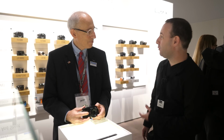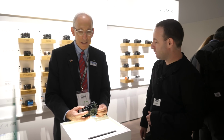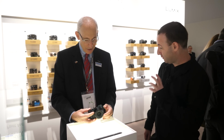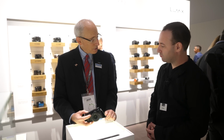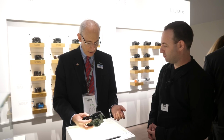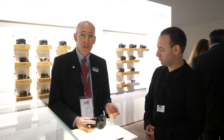I'm with Dan again from Panasonic U.S. Hi, Dan. Hello. And we are looking at the LX100 Mark II. Correct, yes. So what can you tell us about the second generation of this small, compact, but large sensor camera? Right, well, basically it's a good camera that was made better. We have a new sensor in it, so now we have a 20 megapixel or effective 17 megapixel sensor. We now have a touch screen on the back, which wasn't the case earlier, and we have some additional Bluetooth capability as well.